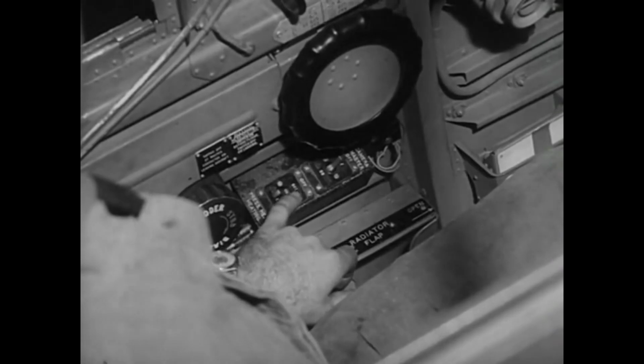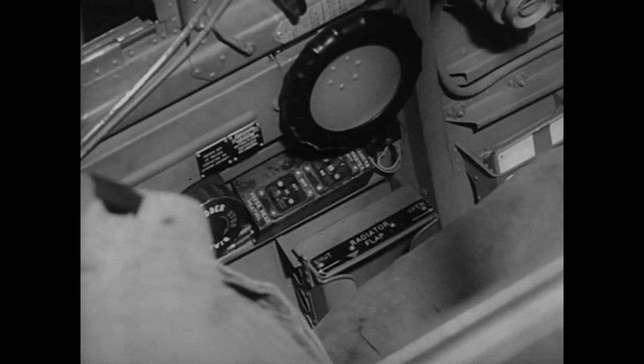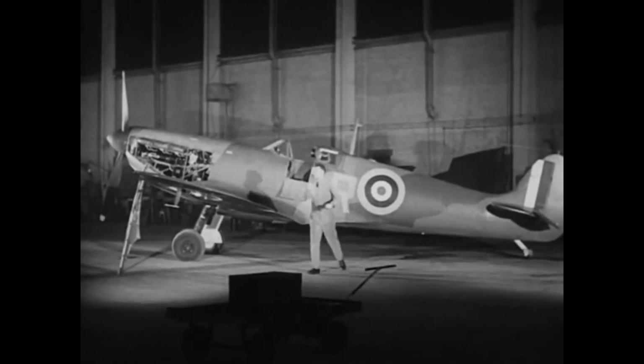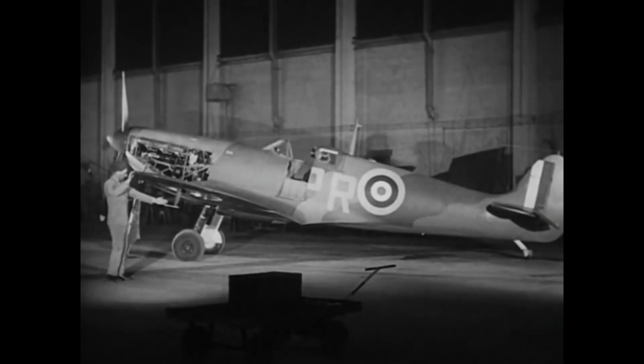He switches on the pitot head heater for a period of not more than 5 minutes. The pitot head must be kept clear of frost, which is likely to affect it at high altitudes. Otherwise, the airspeed indicator, which it controls, would not read true. The electrician gets out of the cockpit and tries the head, obviously warm, showing that the heater element is serviceable.